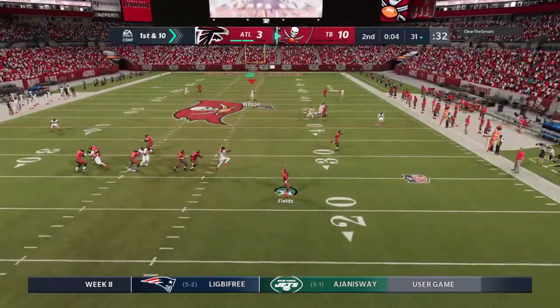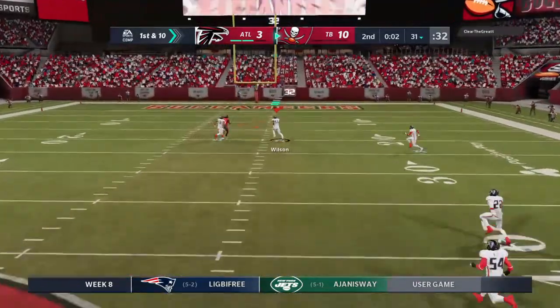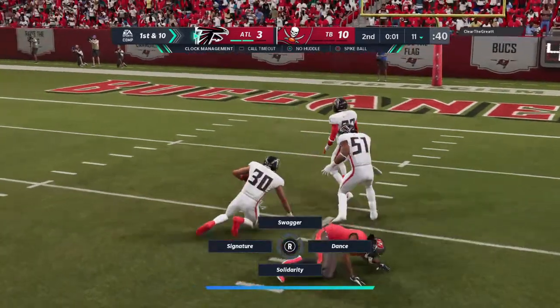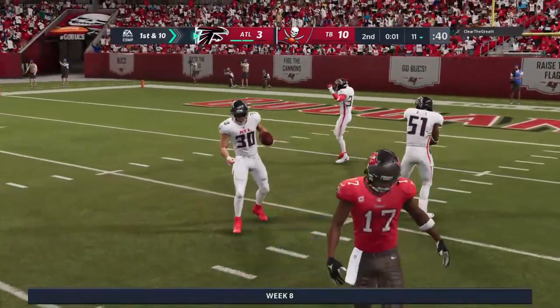They'll roll him out right. Looking deep for Adams. And for the 4th time tonight, it's an interception. Picked off at the 11.